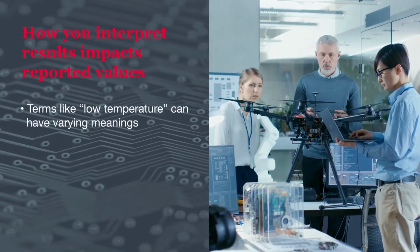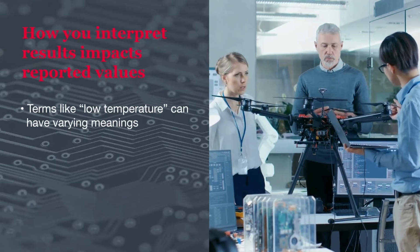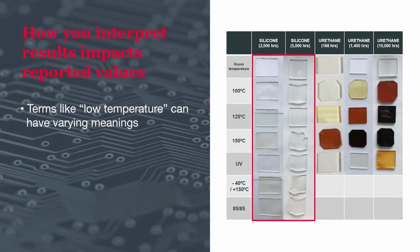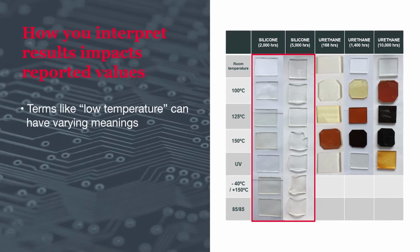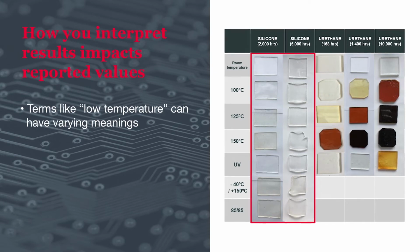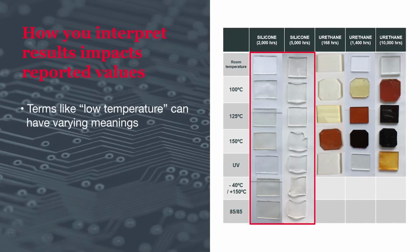For low temperature use, some suppliers show that silicone should only be used down to -45 to -65 C. Silicones do harden around -45 C, but they typically transition from a soft rubber to a harder rubber and can still be used down to -115 C in many applications.